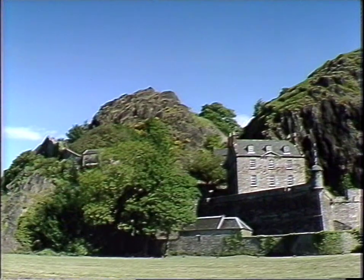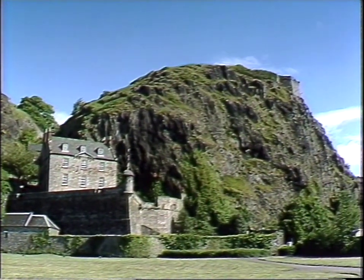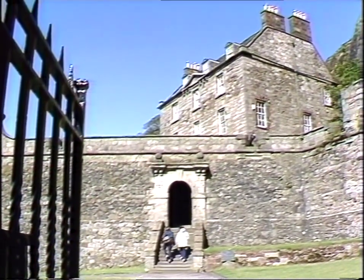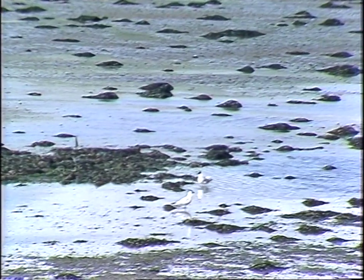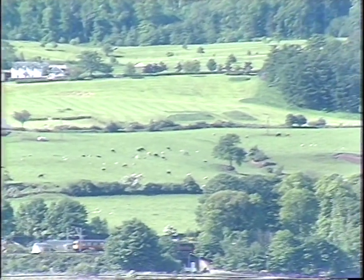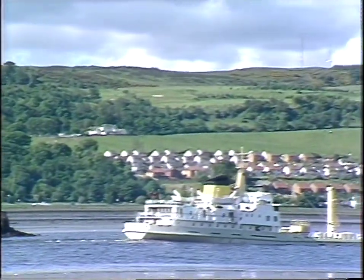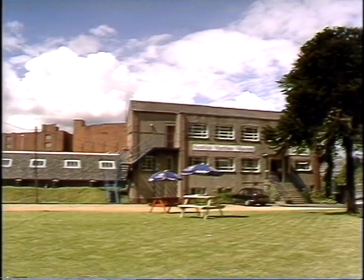This was once the capital of the ancient kingdom of Strathclyde, which was absorbed into the United Kingdom of Scots in 1034. William Wallace, Mary Queen of Scots, and the hero king Robert the Bruce all have associations here. Across the water, commuter trains run between Glasgow and Greenock. The Firth itself is also busy with traffic. Dumbarton was once famous for shipbuilding. Part of this heritage has been preserved by the Scottish Maritime Museum.